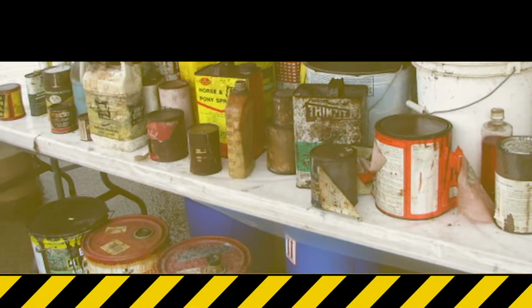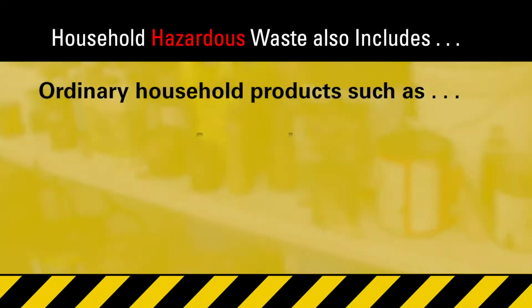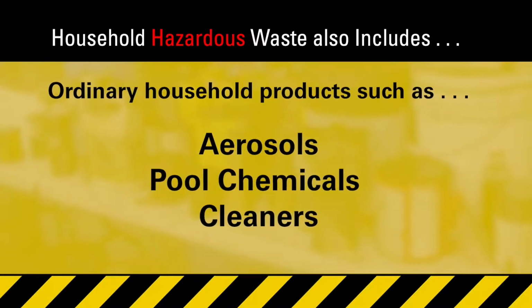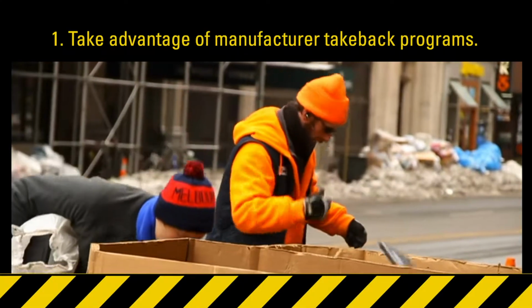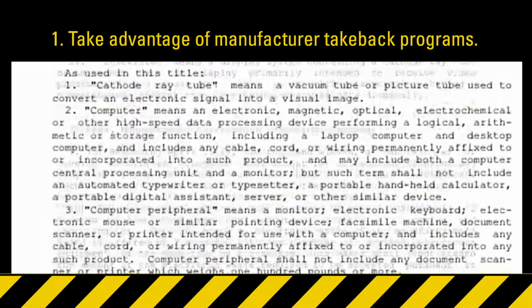In addition to certain kinds of electronics, household hazardous waste also includes ordinary household products such as aerosols, pool chemicals, and cleaners, which can be corrosive, explosive, or toxic if mixed indiscriminately with regular household garbage. Getting back to electronics, you can get rid of your electronic waste in 3 ways. The first is to take advantage of a manufacturer take-back program.